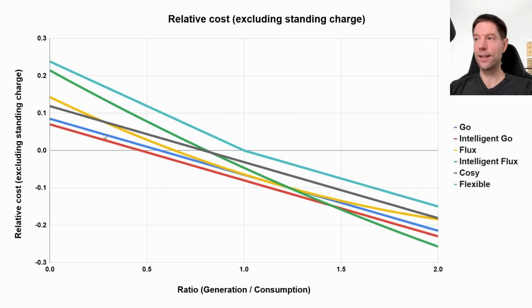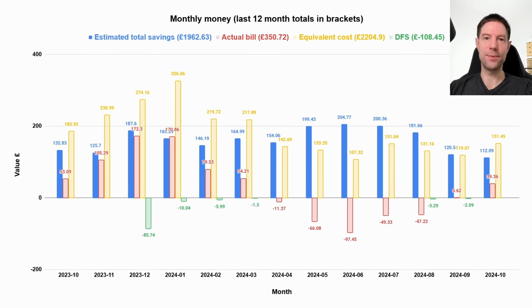So there you go. That's what the rule of thumb tariff chart looks like. If you've not seen my other rule of thumb tariff videos, go and check those out. You might find them particularly useful to you. And as always, we'll end with the financial chart.